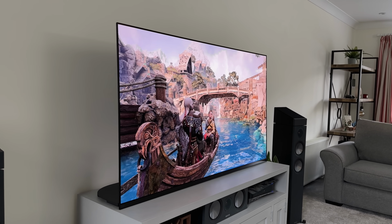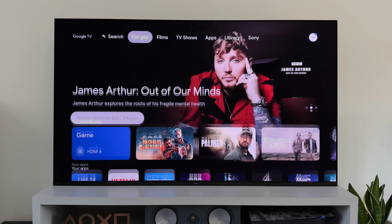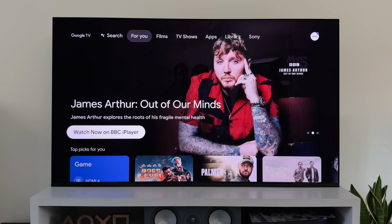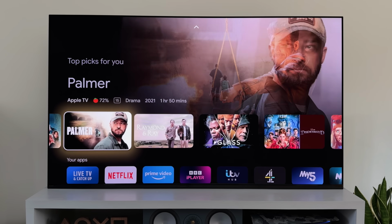So depending on the lighting or the windows in your room, there is a possibility you might see reflections. And when it comes to the OS, well, the A95K is running Google TV. So if you've used any TV supporting this before, well, it will feel familiar.